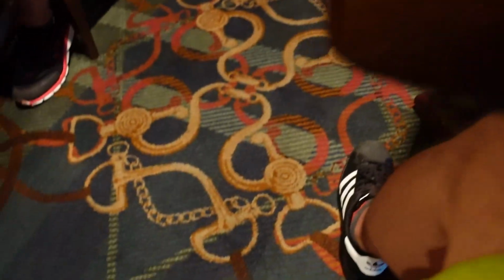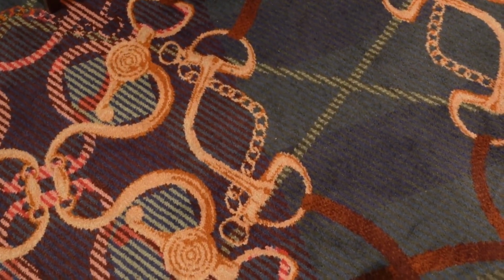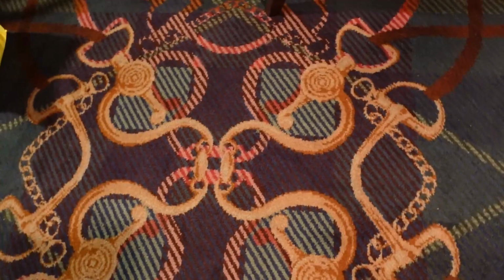And then if I look at the carpet, same thing. See all these little horse bits or stirrups, I don't know, but it's more horse stuff.